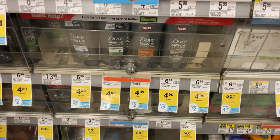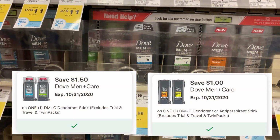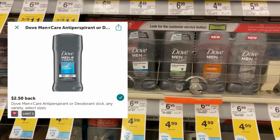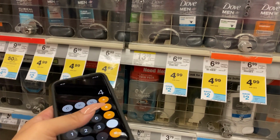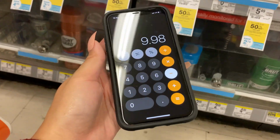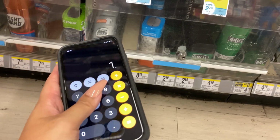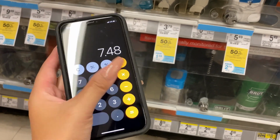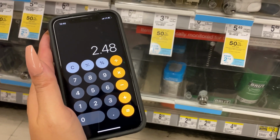We have another deal on the Dove men's deodorant, which is $4.99. I have a $1.50 digital and a $1 digital, and we also have a $2.50 Ibotta rebate with a limit of three. I'm gonna be getting two at $4.99, which, let's do the math real quick, will be $9.98. Let's take out those two digitals we have, which was $1 and $1.50, which would be $7.48. But remember, we're gonna get $2.50 each on Ibotta, so that's $5, making it $2.48. Plus, we're gonna incorporate this into our multi-brand digital deal.